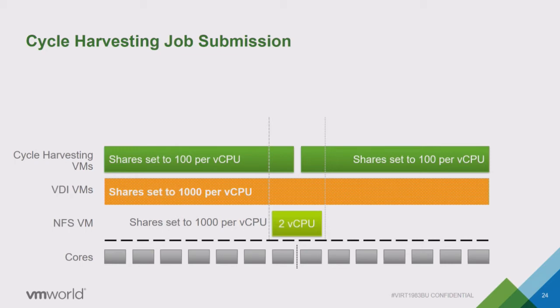By setting it at that, the cycle harvester on that 14 core gets a total of 1,400 shares. Now if you've got a full machine at that 5-to-1 overload, you've got 140,000 shares being used by the VDIs, and you've only got 2,800 total being used by the cycle harvester. So at max load, the cycle harvesters will use less than 2% of the machine, and yet if the users are not doing anything, within milliseconds, the cycle harvesters are using up to 98% of the machine.